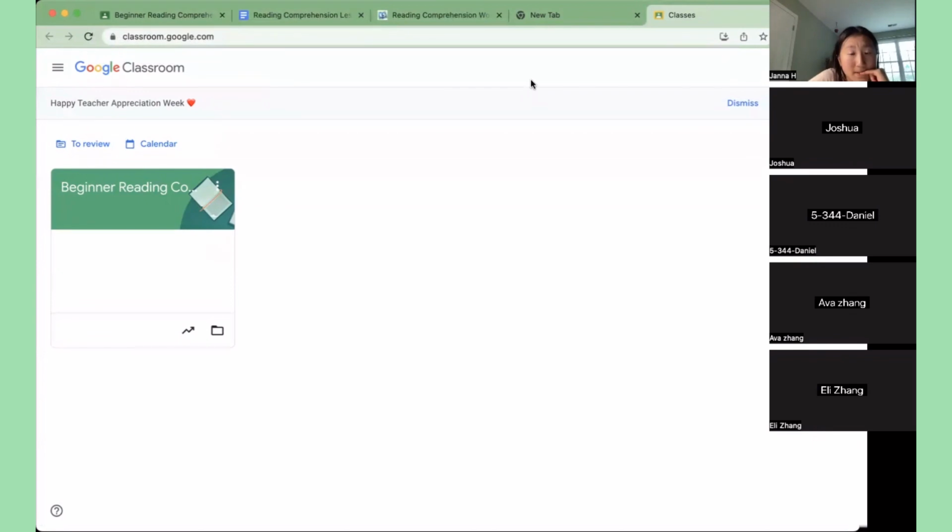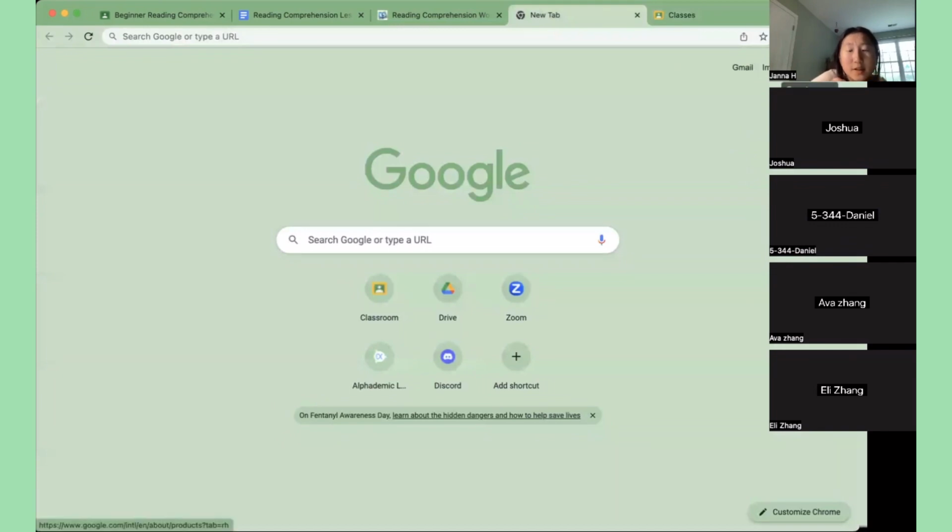So when you're over here, just click the nine dots over here. Okay, cool. Wait, so are you on Safari right now? Like what browser are you using? What does your screen look like right now?